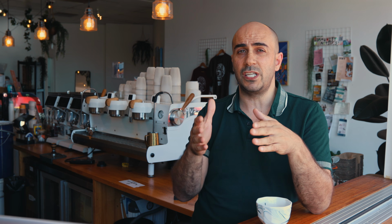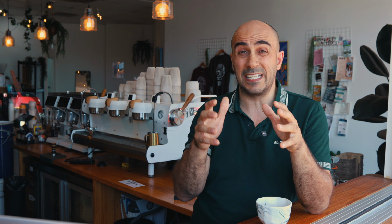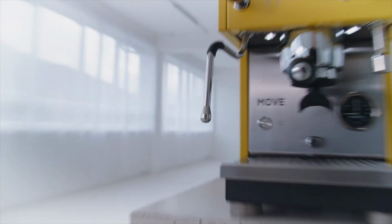So actually, the way that they do it is that they overheat and then they flush it with some cool water to bring it back down to temperature. And that's how they can achieve those super fast, but really ready to go, ready to extract endless coffees in that 7-minute mark. But not only that, it's stuffed full of features as well.